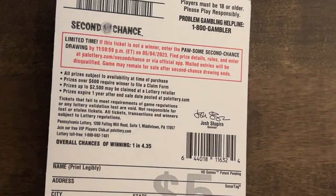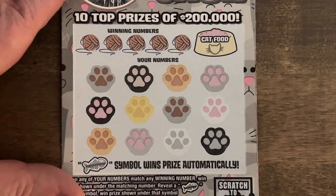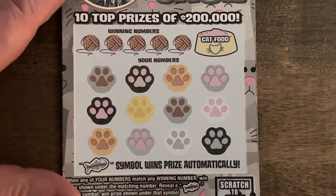As you can see, this one, 10 top prizes at $200,000. And that surprises me, considering that this is a second chance ticket. So don't forget to put in the second chance. All right, let's see if we can get a win off of these.